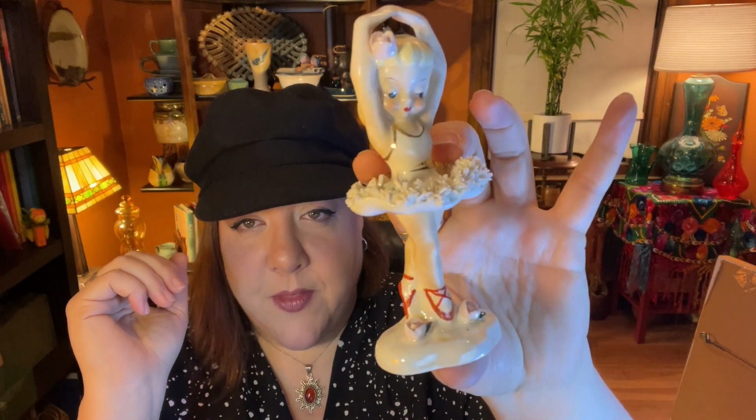Somewhere between 20 and 25 is really what you can expect for these when they are perfect. So being that she has been repaired, even though it's a good repair, probably looking at about half of that, $8 to $10 maybe, that's okay. I think she's cute and I rescued her and I think somebody will enjoy having her, especially since you really can't tell that she's had any repairs.